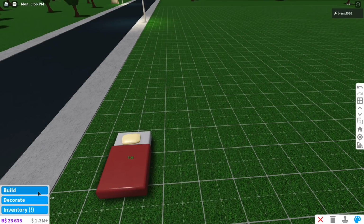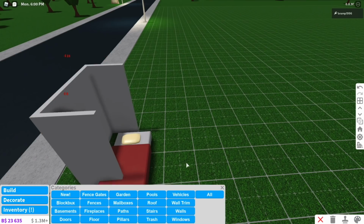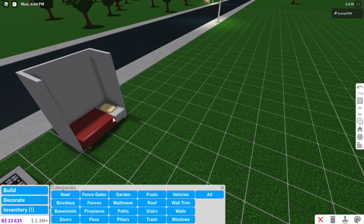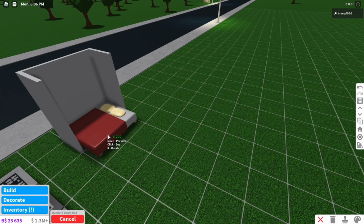I think you can do that with every bed, but it still feels like more options here. The fact that you can create a wall and place it inside that wall, I don't know, I love that so much. And I feel like you have a lot more options with beds like these. Also, if you want to place two of them right next to each other, you can do that.